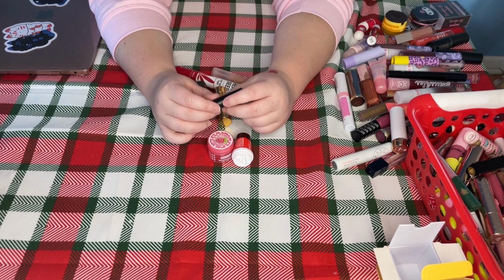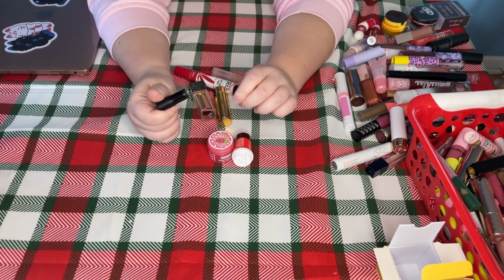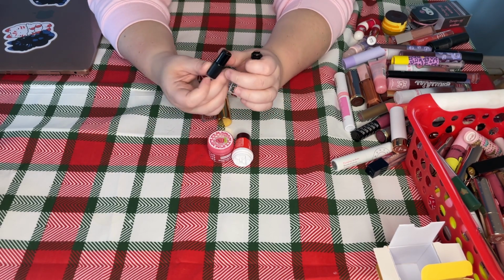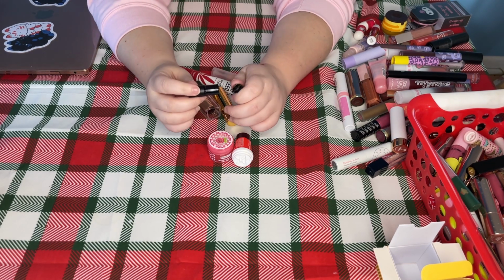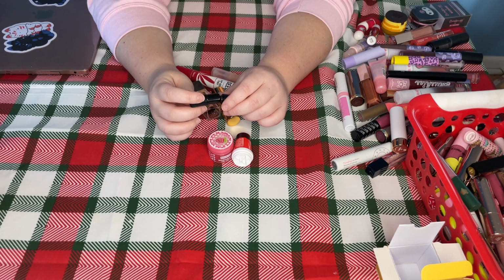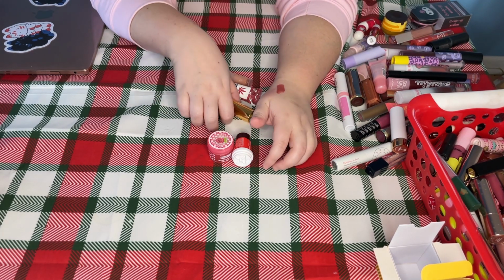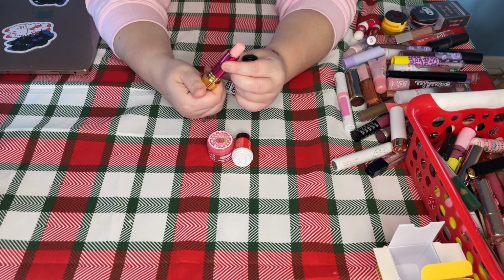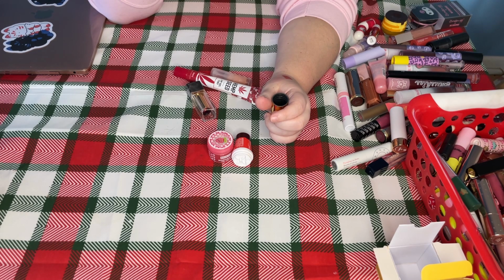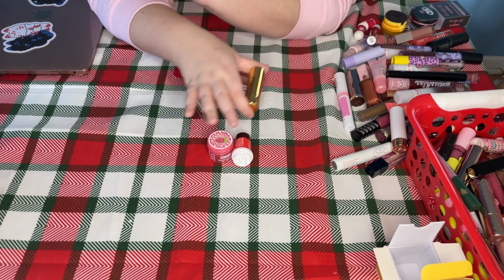Sorry for my gremlin laugh. This is Melt Cosmetics Frisky. Oh my god, I hate this thing. Honestly, I might declutter it just because of that. Yeah, it's fine. I could use it. But I hate this cap, so it's gone. Next is from BH Cosmetics, the Doja Cat Lip Balm. It doesn't smell like anything, so I guess I'll keep it for now.